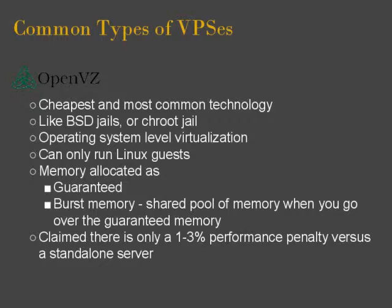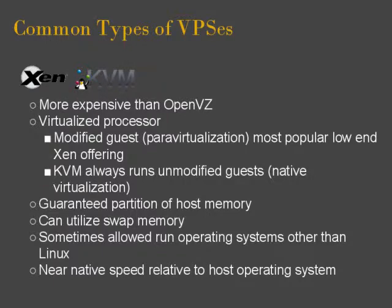And they allocate memory as guaranteed plus burst memory. And burst memory is taken from a shared pool of memory, which may or may not be available depending on what other users are doing. So it's possible that even though it says you have 1 gig total available, you won't get it because someone is using more than their share of the server. And there's a claim that there's only a 1 to 3% performance decline of an OpenVZ guest versus the host operating system. And then there's also Xen and KVM, similar but a little bit different.